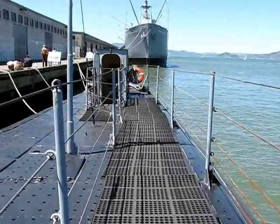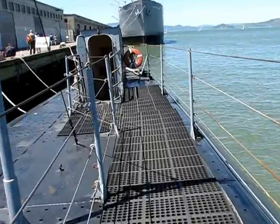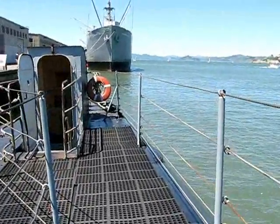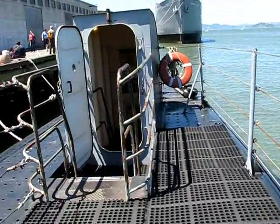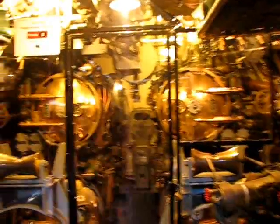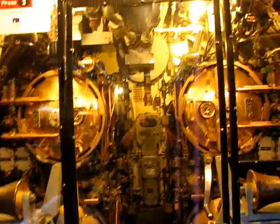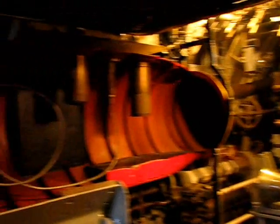As you can see, she is painted 2 shades of haze gray to blend in with the horizon, and the horizontal surfaces are painted black so the boat would blend in with the deep. As we walk on the main deck, we will descend to the after torpedo room, which carries 8 of the 24 torpedoes aboard the Pampanito, and you can also see bunks. During war patrol, as explained by maritime.org, there were 4 torpedoes on skids, 4 torpedoes in the tubes, up to 15 bunks, the crew's personal lockers, the bosun's locker, and storage for spare parts and tools.